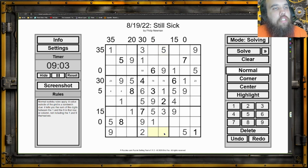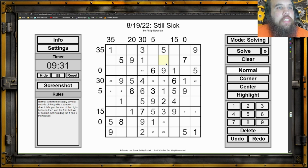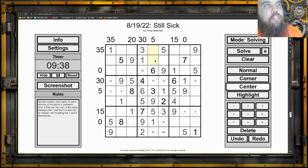7, 8. No, no 7. 8, 4. 8's in one of these two. 4's in one of these three. And 6. 6 can't be in this one, so it's one of these two. Okay, that's just something to get some numbers in. 6 can't be up here. 6 definitely, yeah. 2 can't go here, so 2 does have to go in one of these two.